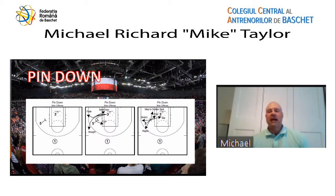We say reject. If this screen is going to be set and the user, 3, cuts backdoor and does not use the screen, then 5 will now pop, be a target. So now we've got the backdoor pressure to the rim and the 5-man pops out. Again, this is a great opportunity to create advantages.